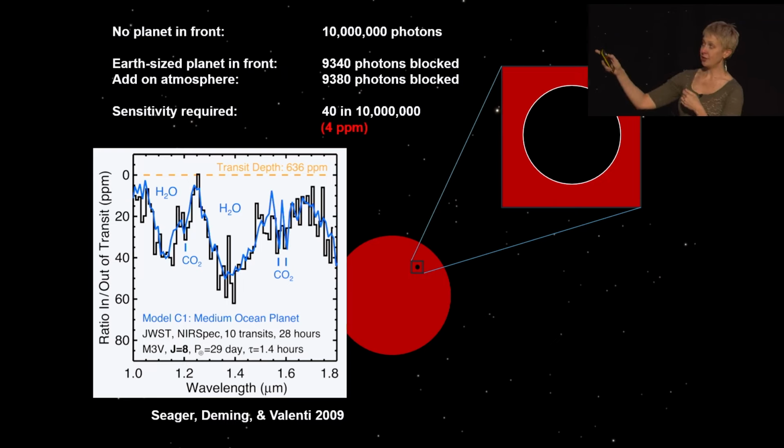Now, you can see on the bottom a bunch of stats related to this simulation, including that it would take 28 hours, namely, that you would need to stack 10 transits together in order to see this. You get a real benefit also if the planet is larger. Of course, that's going to be the case.